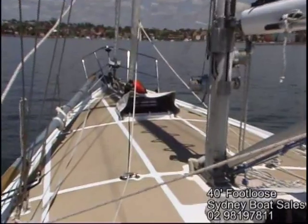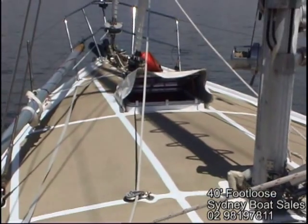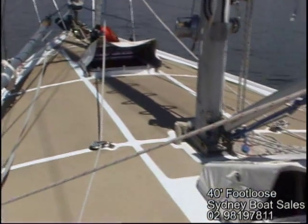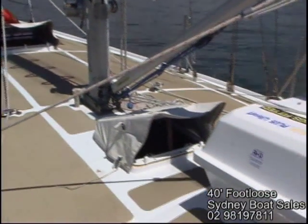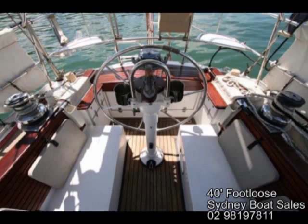The owners have had it for 9 years. They've cruised it for 25,000 nautical miles. Sorry, 1978 was the first owner, so there's only a second owner. Life raft there. And that's the cockpit, self-tailing winches and some 2-speed.